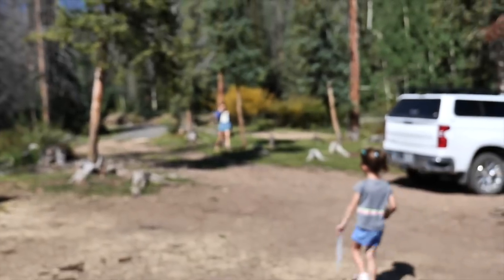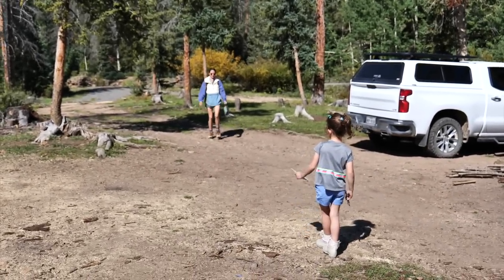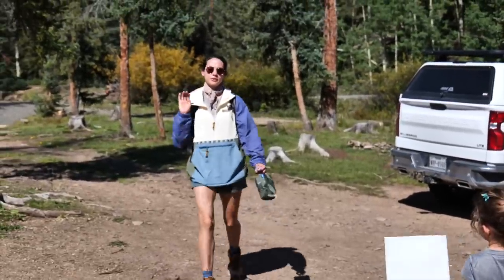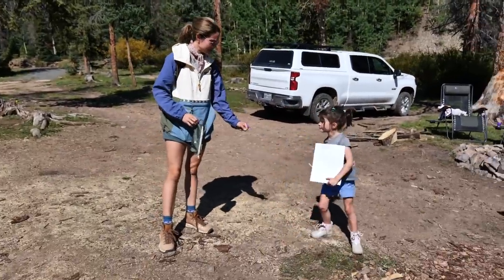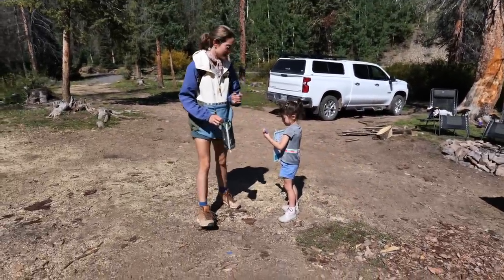Mama's coming in from her little mid-morning hike. The sun is high. How you feeling? Good. I found some treasures. Hey, there's a great lookout spot that I think she'd love. Awesome. Some beautiful flowers. Found some pristine pine cones.